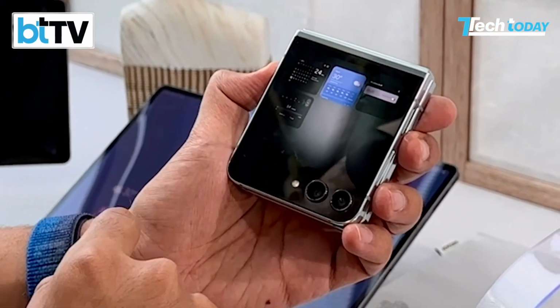At 80,000 rupees for the base model, I don't know about the rest of the competition. We'll have to test this extensively and compare it with the other devices, but it is definitely a more value for money proposition than its previous edition.